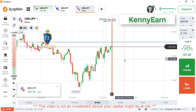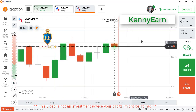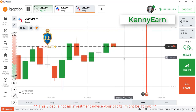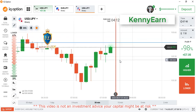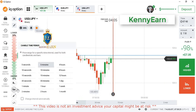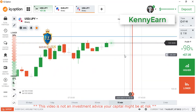Okay, very good. You can see that was an ITM. I won that trade, a good win. So I think I'm still seeing more willingness for buyers to take the market higher. You can see on the 5 minutes, market is bullish, more of buyers entry. So if we get another good entry point, I might still go with the higher option again for 4 minutes.